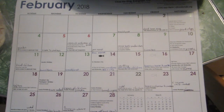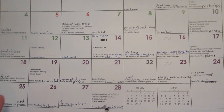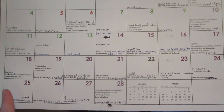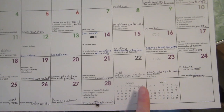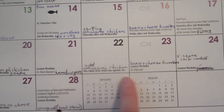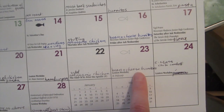I have another grocery haul for you today, but first I thought I would show you how I do my meal planning. I've been coming up with meals and writing them down on the calendar. So today is Thursday. We are going to have a salad and rotisserie chicken. Tomorrow we're having bean and cheese burritos.